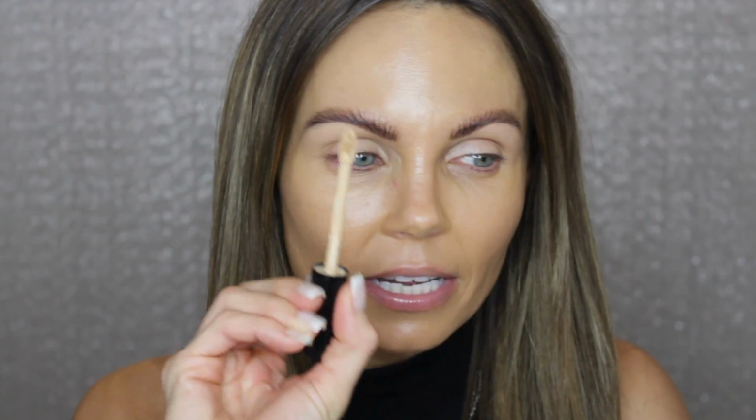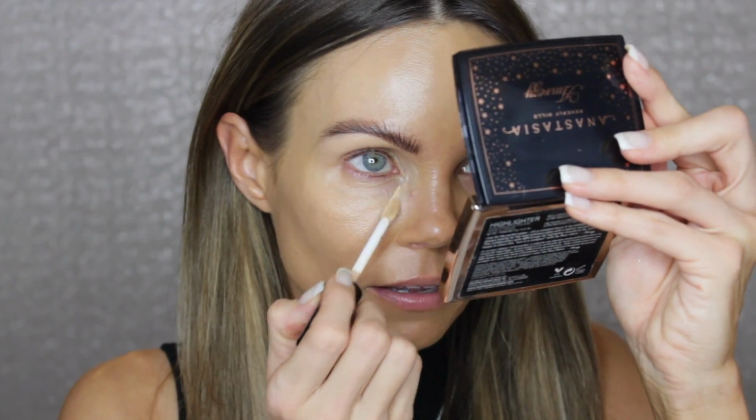So the time has come. It is time to test it next to the Smashbox Studio Skin Flawless 24-Hour Wear Concealer. I'm curious how it's going to perform next to the Tom Ford. This applicator has a nice spongy tip on it. All right, let's put it on this side.